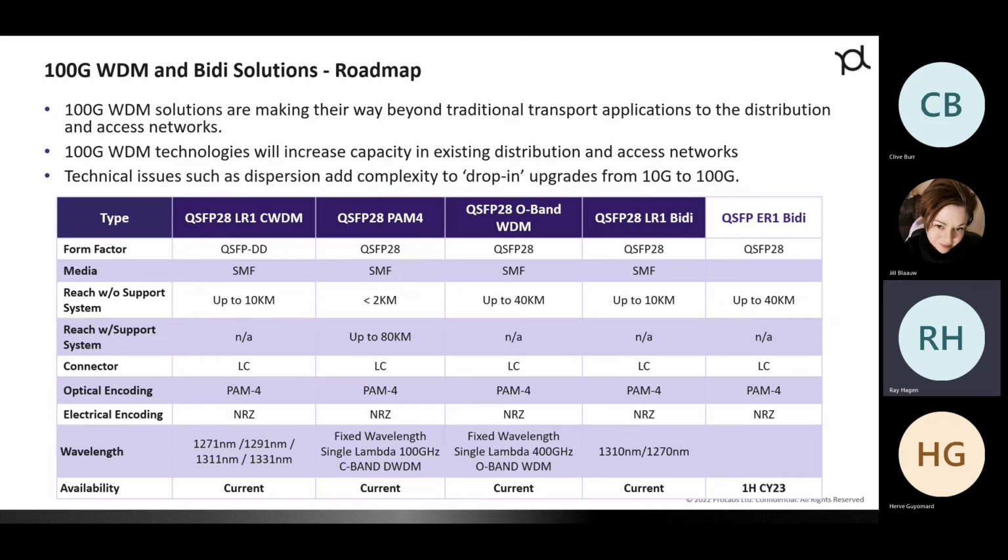We do have QSFP28 LR1 CWDM4, so it allows us to go 4 100 gig single lambda transceivers up to 10 kilometers, passively multiplexed, as well as we have our O-band WDM, which allows us to do 8 passively multiplexed 100 gig connections up to 40 kilometers. So those are our two passive mux type items that get us into that drop-in upgrade type environment. We also have BiDis.